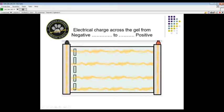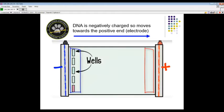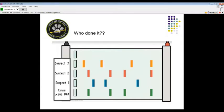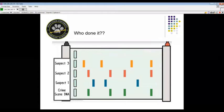You then apply the electrical charge across the gel, and the charge goes from a negative end to a positive end. That makes sense because DNA is highly negatively charged and it wants to move towards the positive end. It's attracted to the positive end, right? Negative and positive are attracted to each other. And when they pass through, they separate out by size because of those obstacles. The bigger pieces take longer to go through, and the smaller pieces go through easier. So you get these banding patterns of pieces of DNA.